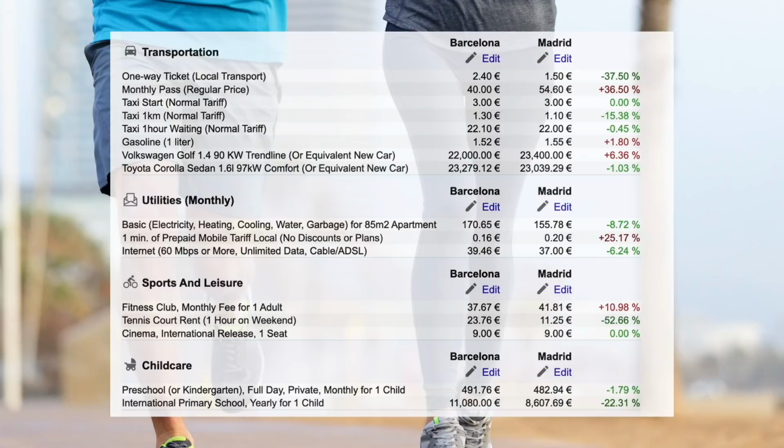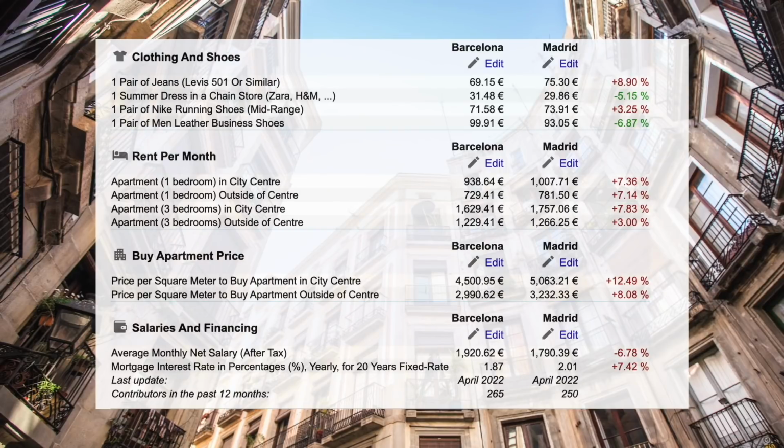When it comes to utilities, Barcelona is the most expensive city, and it's also more expensive to get an internet connection. Fitness clubs are cheaper in Barcelona than they are in Madrid, and it's a little bit more expensive to send a child to preschool or kindergarten in Barcelona than it is in Madrid. That same pair of Levi's are close to 9% cheaper in Barcelona than in Madrid, and when it comes to renting an apartment, either in the city centre or on the outskirts, Barcelona is cheaper than in Madrid.